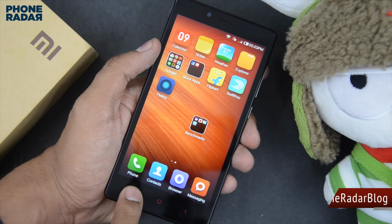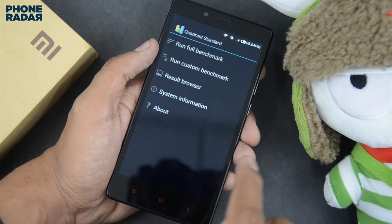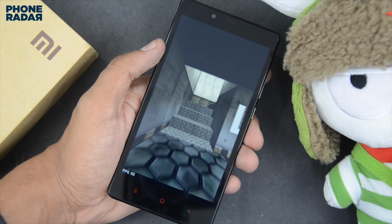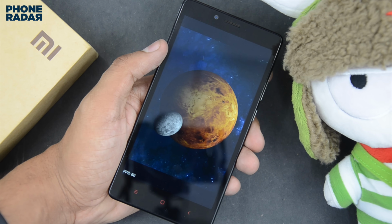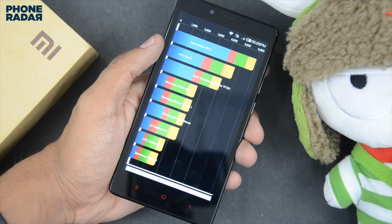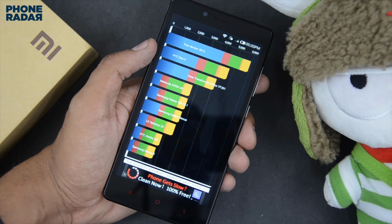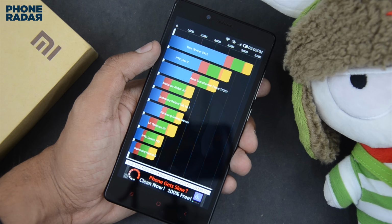The next test that I'll be doing is the Quadrant standard test. So the test is completed, and again this is one surprising score, because that's 5912, a very low score, and what the Redmi Note 3G had got is 16,421, that is almost 3 times what the score here is, and that is again quite surprising.